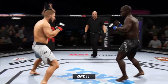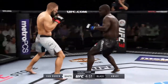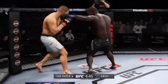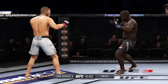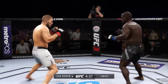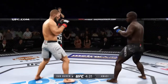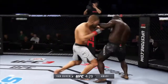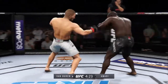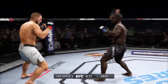Lands the kick to the body there. Nice. And he gets hit with an outside leg kick. Lands a big right hand early. Oh! Oh, look at this! Who saw that coming? Body shot there, too. Tags him. He landed a couple good shots here. Huge leg kick. Big knee to the body. This is crazy. Oh, my goodness.